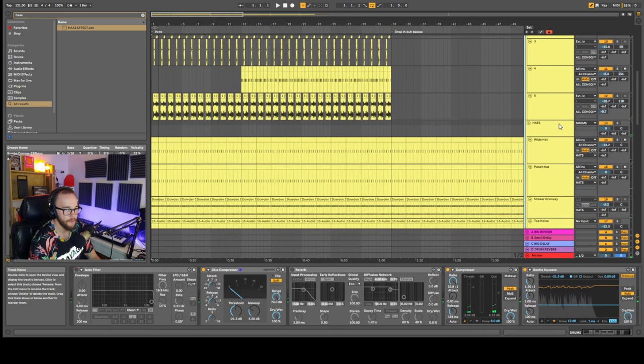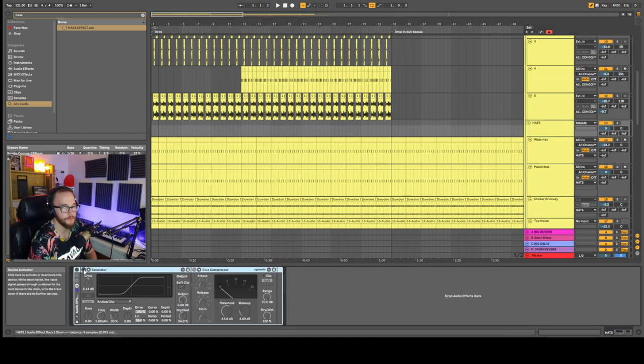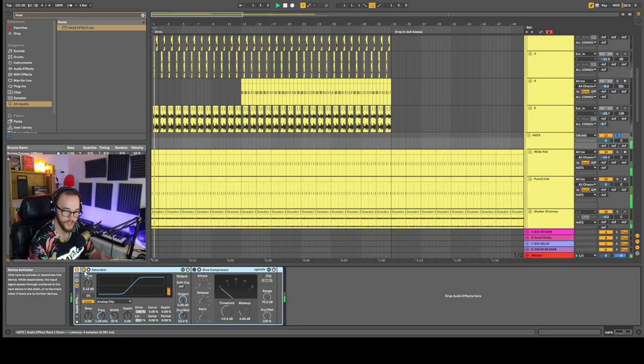One other tip that I have for you is the hats. I have this saturator here, and I also have another glue compressor. The saturator is very similar to a compressor in that it reduces dynamic range. By turning on the saturator, we're going to get a little bit more volume, but a little bit less dynamic. So let's listen to the hats by themselves with the saturator off, then on. They feel a little bit more present now, a little bit more glued together.